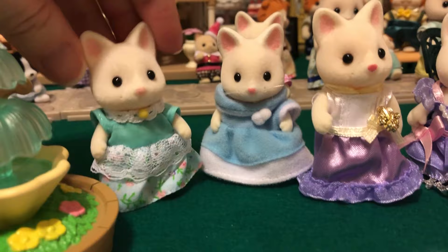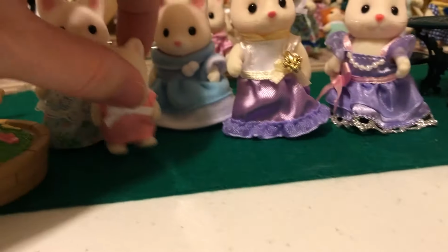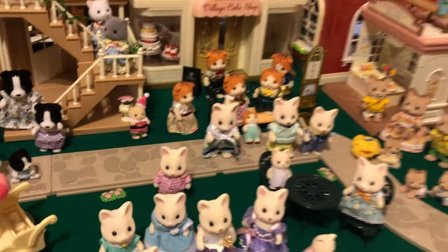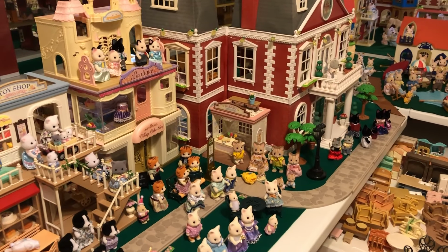And then this one, what is the name of that house? I can't remember. Came with this one as well. They came together. And those are the cats. Is that all of them? I think it is.